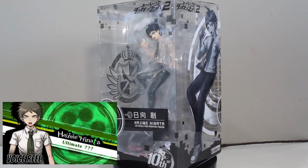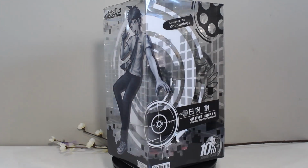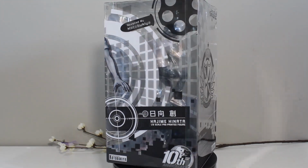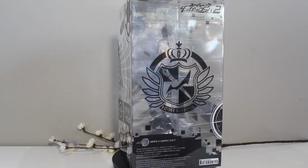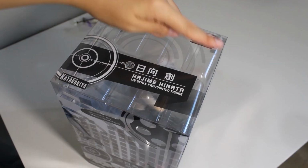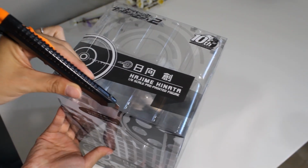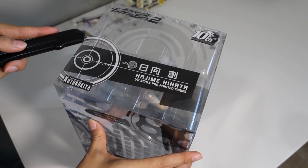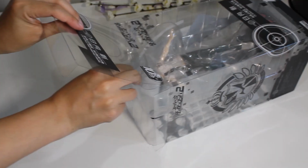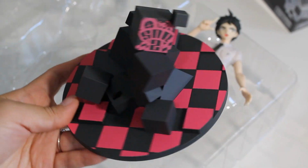And next up we have Hajime Hinata from the Danganronpa series. Now this is another scale figure from Kotobukiya, one of my favorite manufacturers as you've seen from my previous videos. Now this figure is a re-release for the 10th anniversary of the game. I'm really lucky that it happened this year when I randomly started collecting figures, so I'm able to pick up some of my favorite looking figures at a great price.